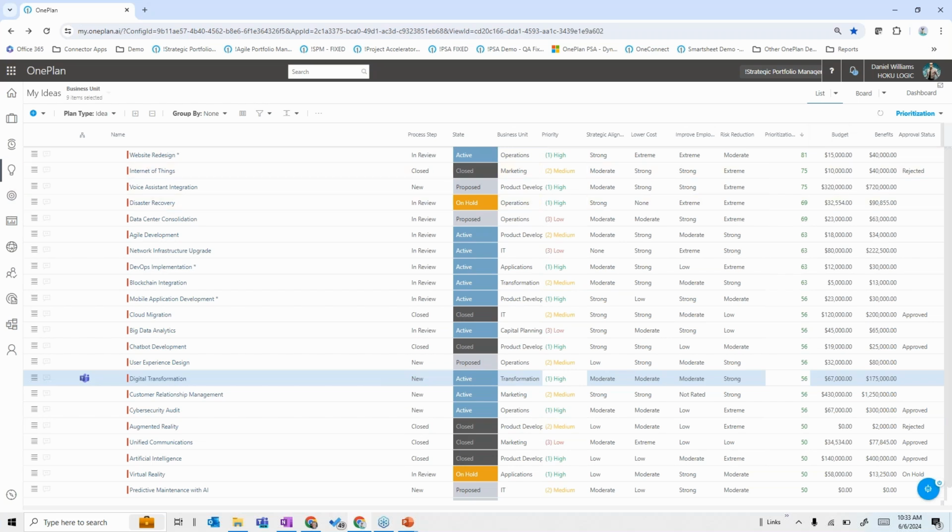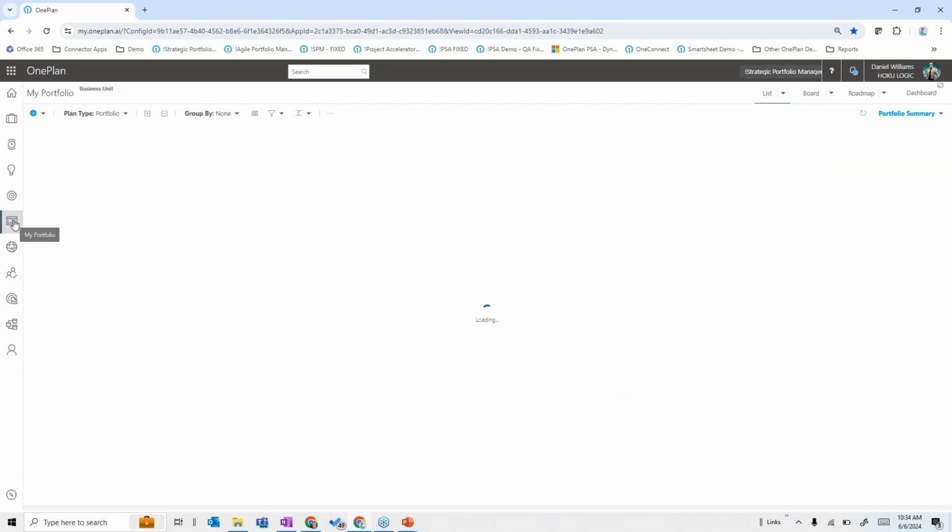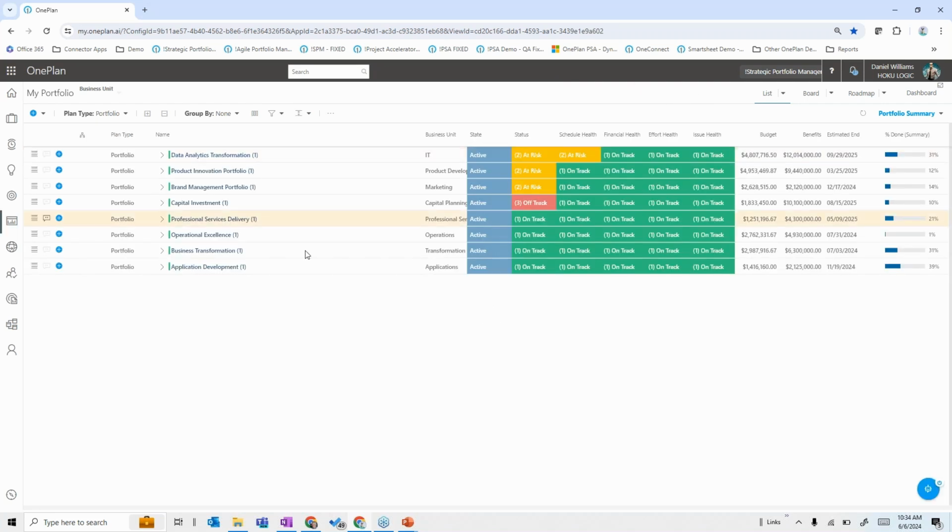Now, next we go over to the project portfolio. And in that project portfolio, this can be structured in a variety of different ways. So from an organization that might be looking at more of an enterprise portfolio, like this one would, you might have different portfolios within the overall portfolio. So for example, I've got one for data analytics transformation, one for product innovation, one for capital investment, one for operational excellence, business transformation, application development, etc.